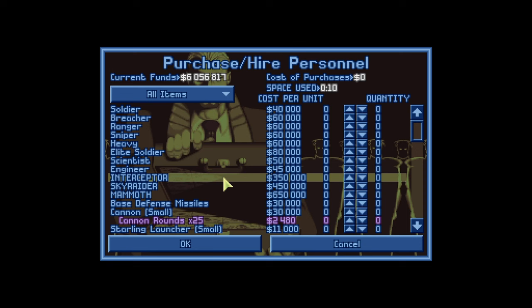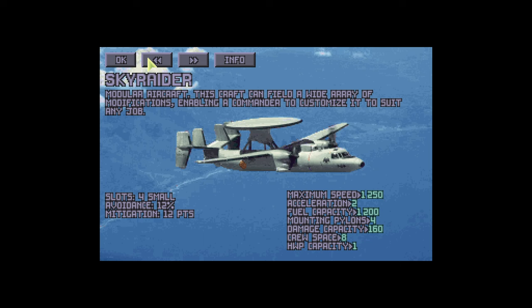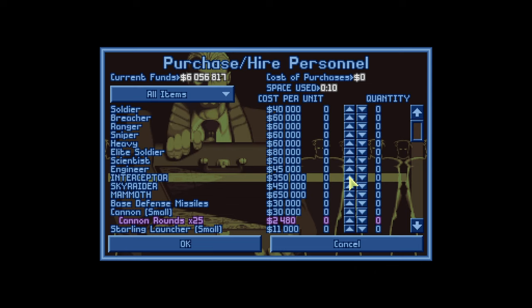How much faster are you compared to Sky Raider? 1800 up from 1250, quite a lot. Right, and you've got the heavier mounting pylons. Four small slots, two medium slots. You come with mitigation and avoidance. You have more mitigation, but less avoidance. Generally, I think the interceptor is just the way to go. I'll pick one up.